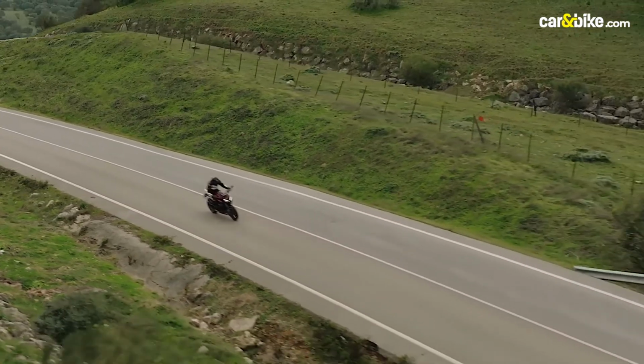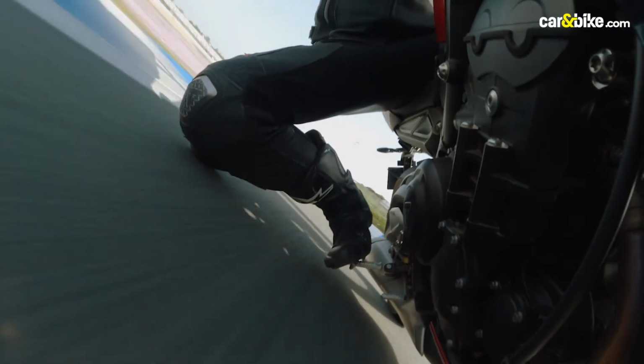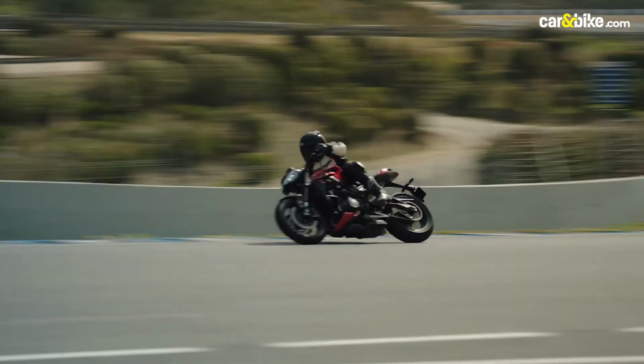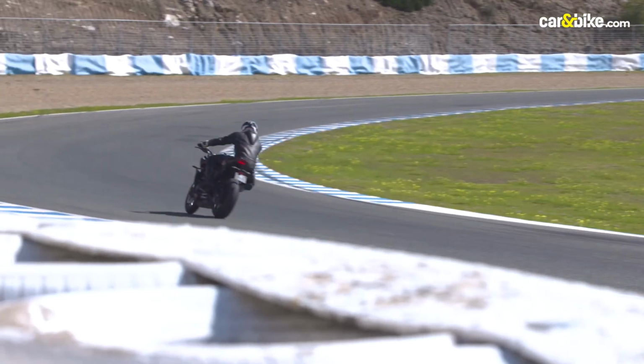The new Street Triple RS certainly has hit the ball out of the park. It gets more performance, better electronics, and super sharp handling, making it even better than before. Not difficult to be impressed with, and I even make a strong recommendation. Yes, it is that good.